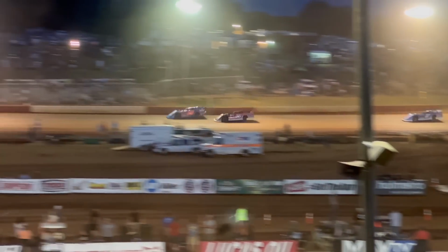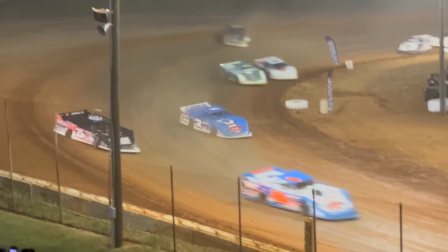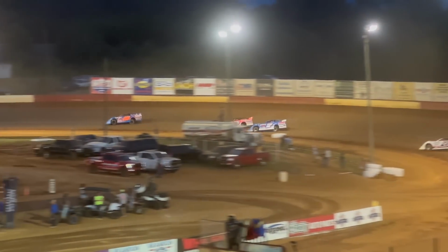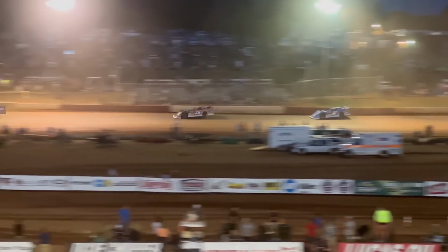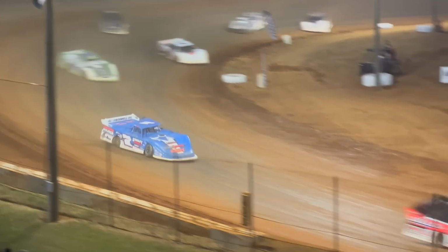Smoky pulling out a comfortable lead. Overton trying to get around Garrett Smith. Ross Robinson closing in on him in the meantime, trying that final transfer spot. And Mike Marler comfortably in the lead.